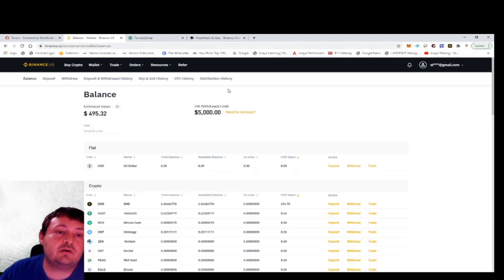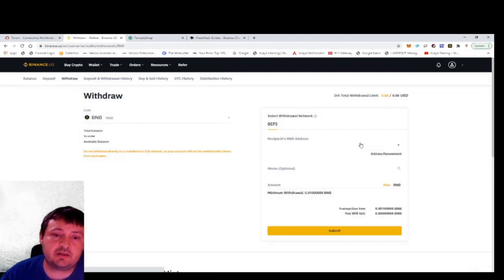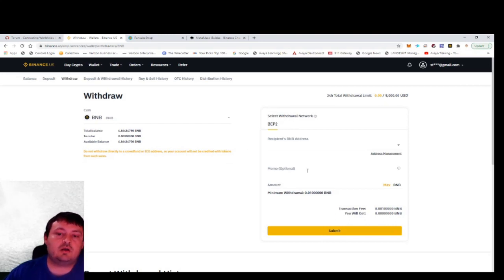Now, unfortunately, as you'll see here, when I go into the BNB and I do withdrawal, if you've never used Binance US, you will see that they only have the BEP2 address option. So I can only take these coins out to a regular, old school BNB chain. I cannot put it on the Binance Smart Chain, and I cannot put it even on their other one. So I'm kind of stuck here with doing it this way.